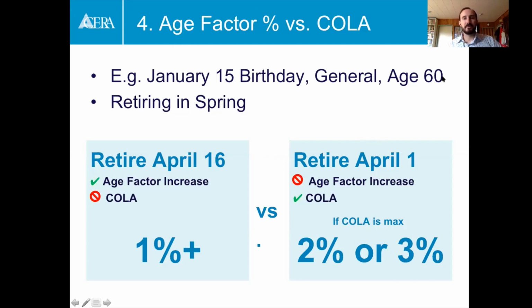And if you're already over the maximum age factor for your tier, then you don't even need to worry about the age factor percentage days. You've already got the maximum age factor percentage. And so you just think about the COLA if you're retiring in the spring. If not, retire anytime you want, because there's nothing that's really magical about April 1st.